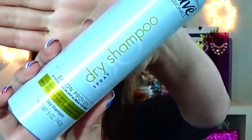What I did not like under any circumstances, gross, no, don't do it, was the Suave Professionals Dry Shampoo Spray. This one right here, it's yellow-ish kind of. No, no, no. First of all, the smell is horrendous. It's like grapefruit, which I don't mind the smell of grapefruit. I actually kind of like it. However, it was like a chemically grapefruit smell, and it was just really awful. It didn't do anything. It just had the worst white cast you could ever imagine.